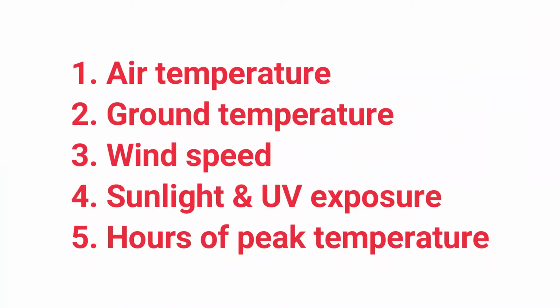The fifth factor is the number of hours of the peak temperature for the day. So in many months of the year, we're just touching that peak temperature for a short time period during the day, and then it's dropping off. Whereas in the middle of summer, we might reach a peak temperature that's very high, and it might stay at that temperature for a good 6 to 8 hours.